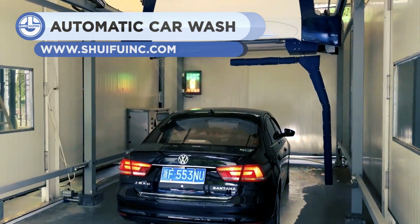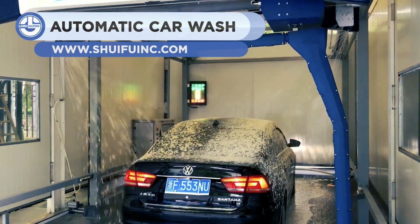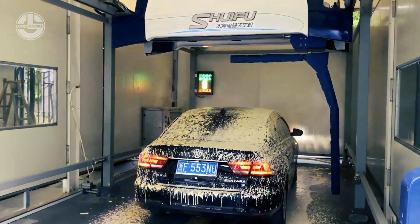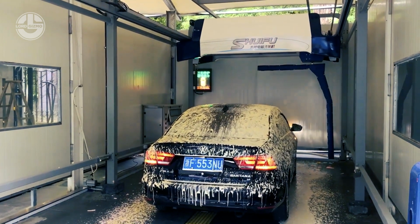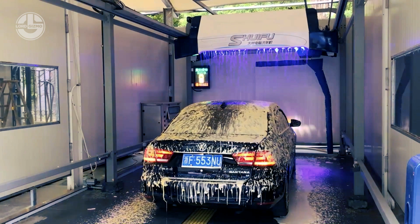The automatic car wash system that you are watching now is Axe. It is equipped with an advanced intelligent detection system, so the whole wash process is controlled by a computer that saves labor costs and improves work efficiency. You just have to select the wash package for your car.